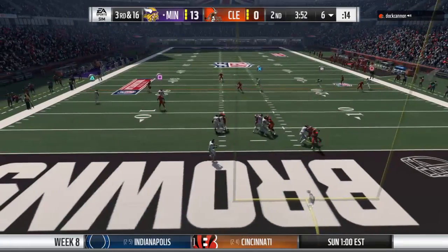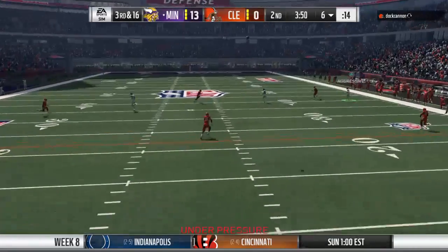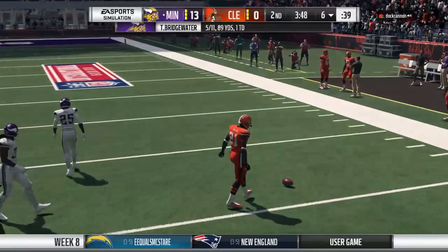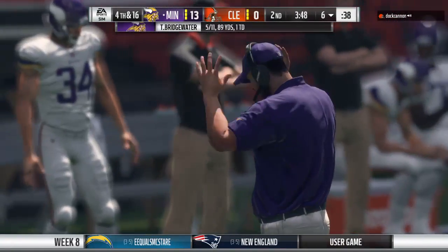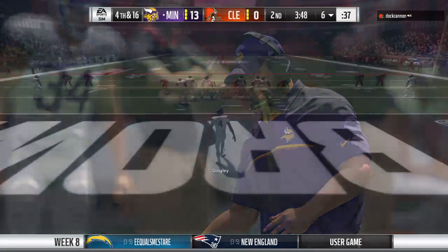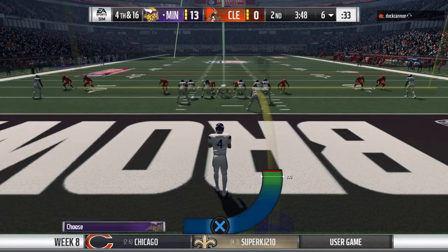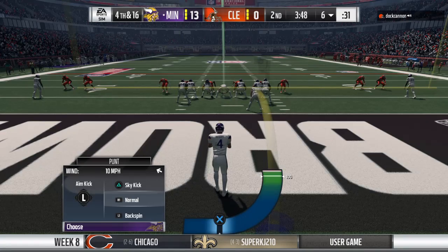From the shotgun, it's Bridgewater. And going deep for Hill. And almost picked off. I guess the good news for them now, it's 4th down. You're down 2 touchdowns. You just know defensively you absolutely have to come up with a big play. That nearly was one right there.